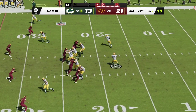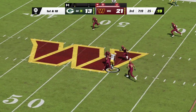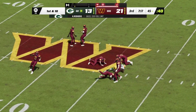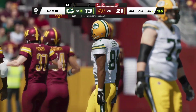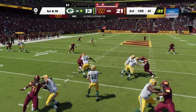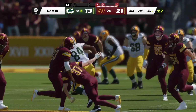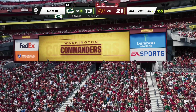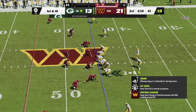1st and 10 here. Now it's Rodgers. Over the middle, Sharp's got it complete. And they'll get it all the way up about 5 yards shy of midfield. An ideal beginning of the drive there as they'll get 20 and a 1st down. That was a fun one to watch right there. A nice in-breaking route and plenty of room in the middle of the field. And he was able to get behind the linebackers and grab the completion for a really good pickup.